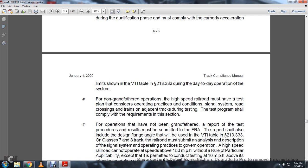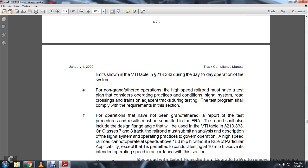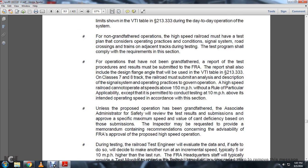For the grandfathered operation of high-speed railroad, the result of the planning, consideration, operation practice, condition, and single system road crossing, the train adjacent to the track during the testing program should comply with the requirements in this section. For an operation that has been grandfathered, the report of the test procedure and the result must be submitted to the FRA. The report shall also include the design of the plans, which will also be used with the VTI table of statute 213.33 on classes 7, 8, and 9.